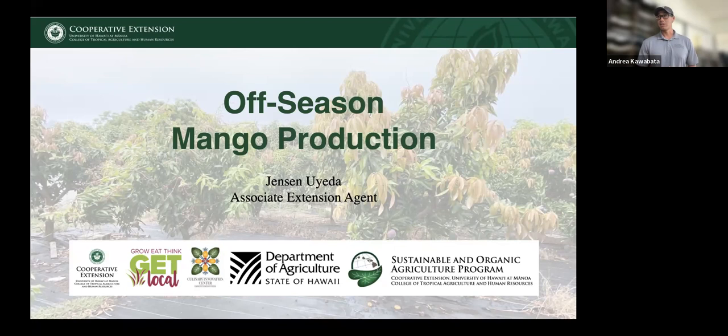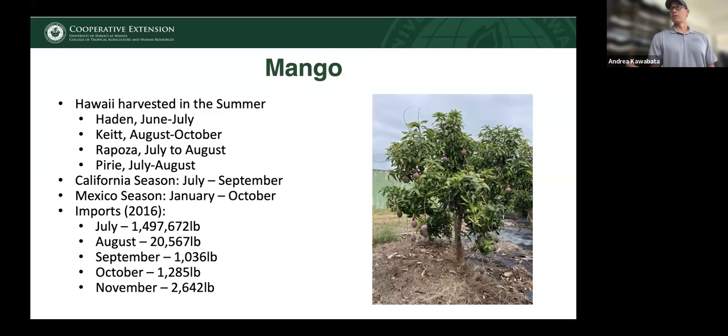I got funding from the Department of Ag, Specialty Crop Block Grant. A lot of the work is based on Dr. Nagao's work with potassium nitrate used to stimulate off-season flower production or increase flower production. Commonly, mango is typically available during the summer months, up into September, October, depending on the variety.